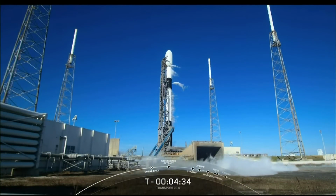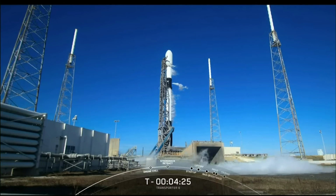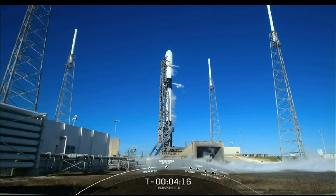Now, the spacecraft are enclosed in the very top of the rocket in that large nose cone structure, which is called a fairing. Its job is to protect the satellites from the aerodynamic loads until we are out of the Earth's atmosphere, at which point the fairing will separate and expose them to the vacuum of space.